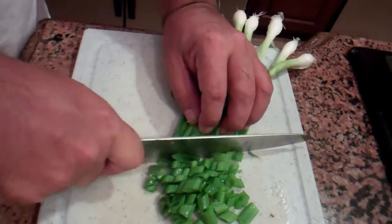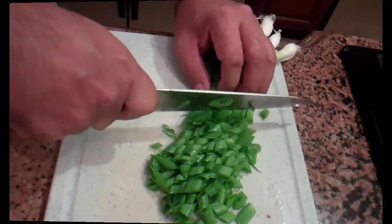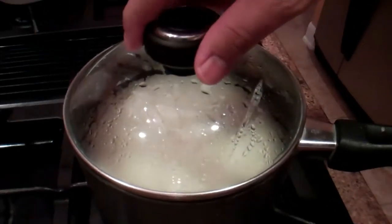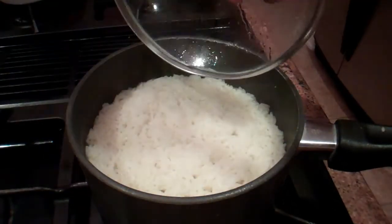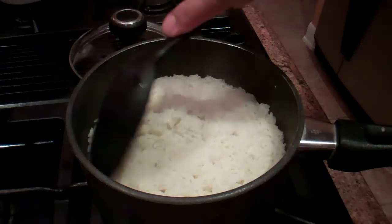And now I'm cutting my green onions. I like to cut them in a diagonal. You can cut them any way you want, actually, or any way you like or feel more comfortable. Just use a couple of bunches of green onions.